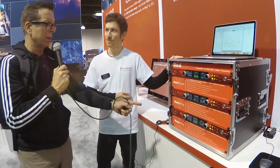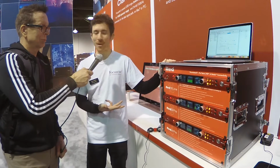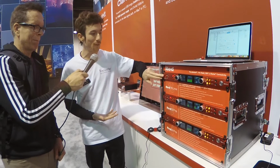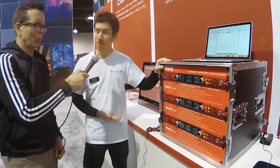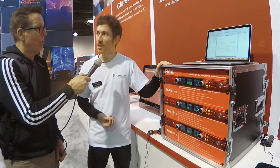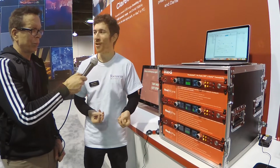So we're here with the Red line. What are these about? These are definitely more of an enterprise-wide kind of thing. We have our Red interfaces here: Red 4Pre, Red 8Pre, Red 16Line. These are our Thunderbolt interfaces, really high-end. If you were getting into audio over IP, this is what you might start out with. In enterprise audio situations, you'll have a lot of audio lines going, and you would want to tidy that up with network connections. That's a new technology that we're trying to get into, to breach into more enterprise-wide studios, like schools, education, that kind of thing.